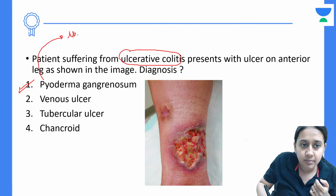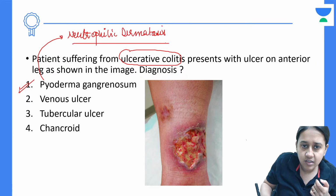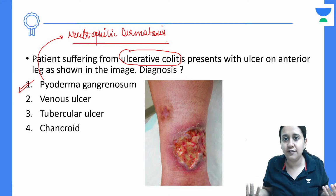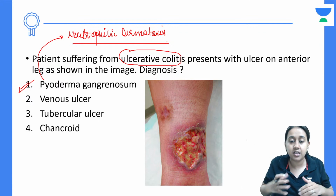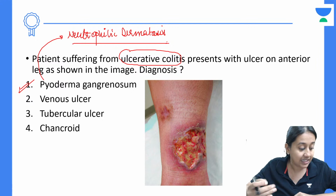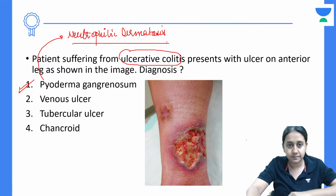It's a neutrophilic dermatosis. Neutrophilic dermatosis means the neutrophils get accumulated in the skin, and these neutrophils make the skin very hypersensitive or a pro-inflammatory area where even a mild stimulus can generate an extreme inflammatory response. So in these patients you develop rapidly progressing ulcers which are not treated by sterile conditions or antibiotics. Instead we give steroids or Dapsone to take care of these type of ulcers.